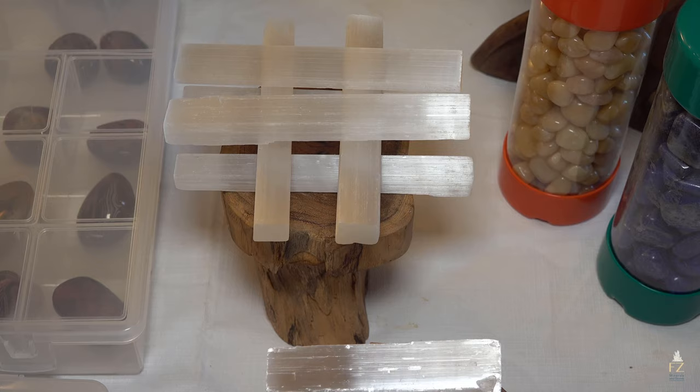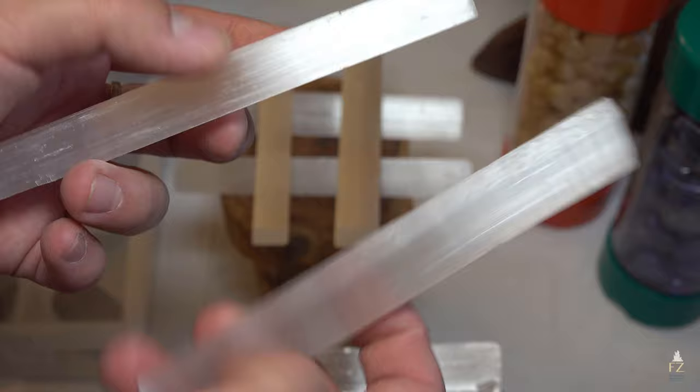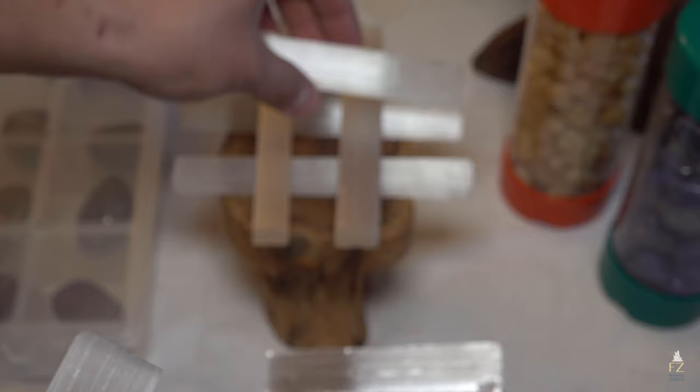Now I'm doing the same thing. I'm selling them two pieces. Look at the quality on this stuff. This is quadruple A grade Moroccan stick selenite, or Stan Spar, or whatever you call it. These are bigger than what I used to sell. And I have these out here as an example.